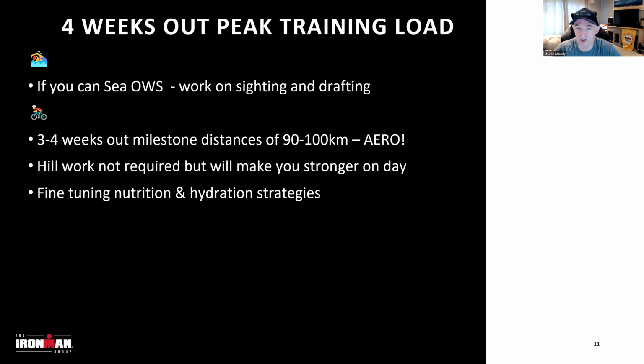Fine tune your nutrition and your hydration strategies. Talk a little bit about that in the next slide. Test your equipment. Are you going to be using a deep rimmed wheel? Make sure you try that beforehand. How are you transporting your food? What's your hydration strategy, rear bottle holder, etc.